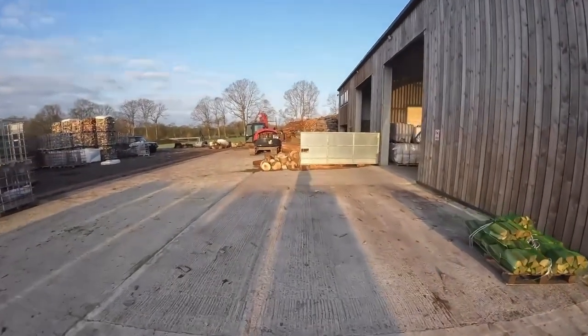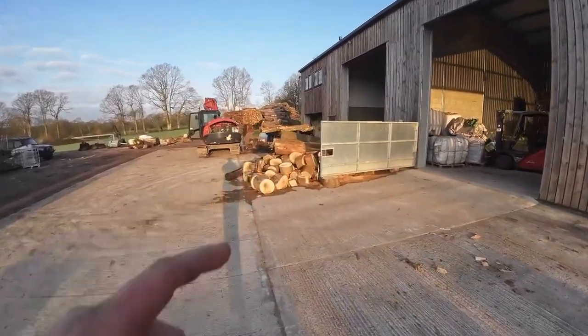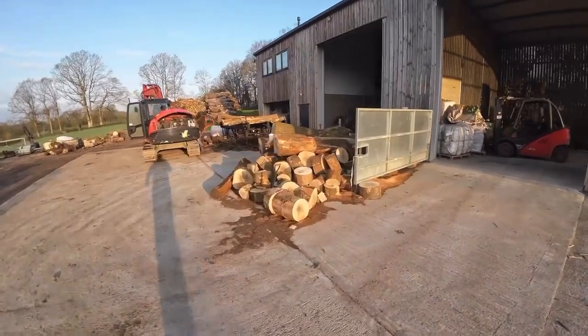We're having a big tidy up. We've got a Woodsure audit today, and the demo machine, the 400, is coming from Fuelwood to run these rings through.